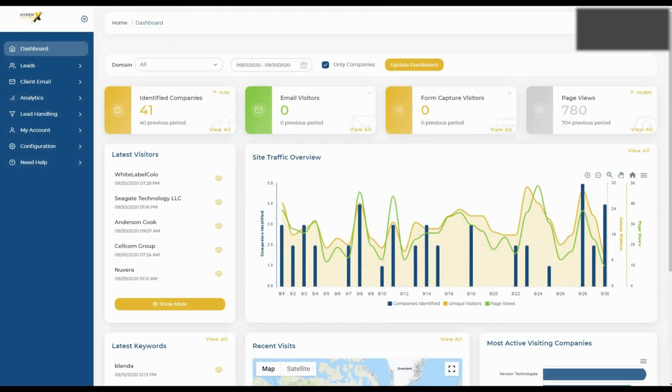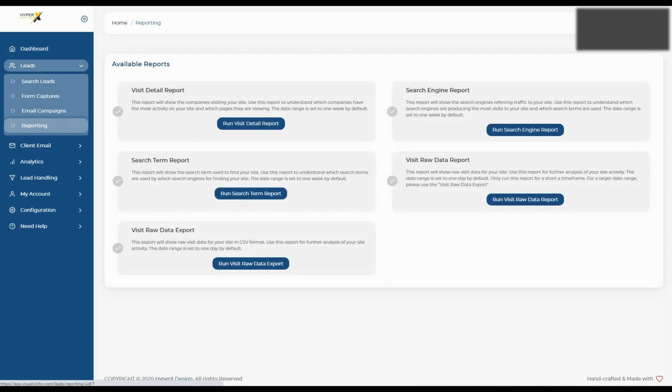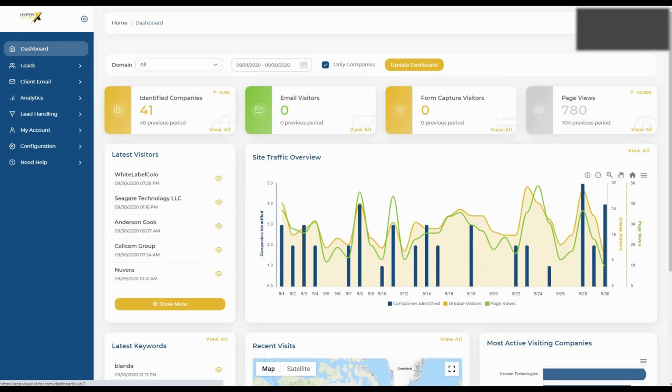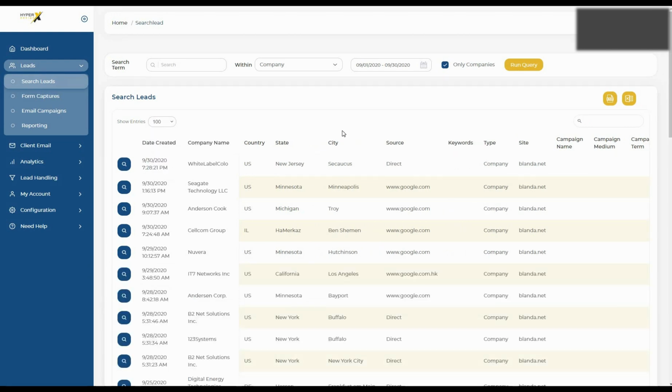So here is a live look at one of our client dashboards, and the way that it's set up is it is extremely intuitive, really no training required. As you click through the tabs, you can see the available options. It makes it very easy to run specific reports. It makes it very easy for you to be able to view the companies that have been identified. So let's take a look here at this list of companies and expand the search.